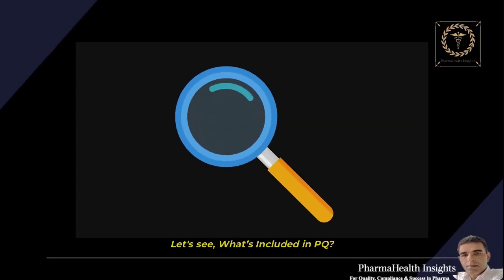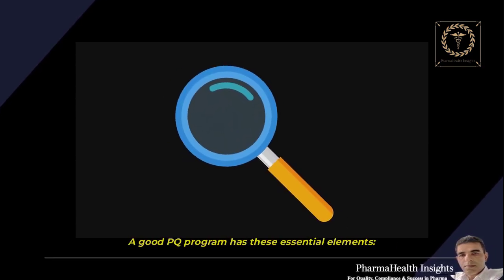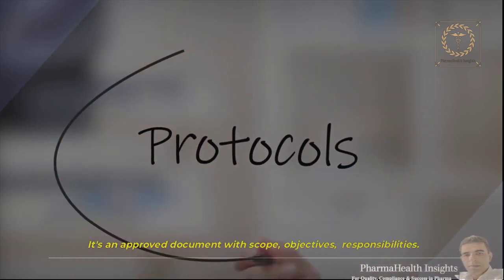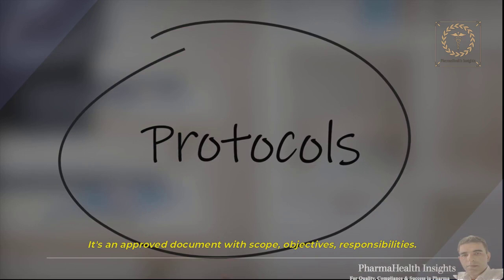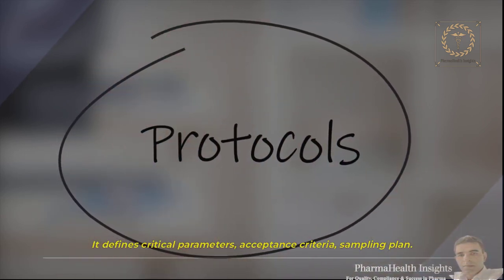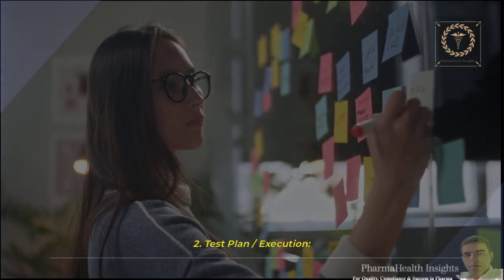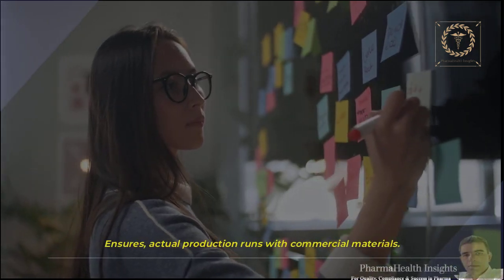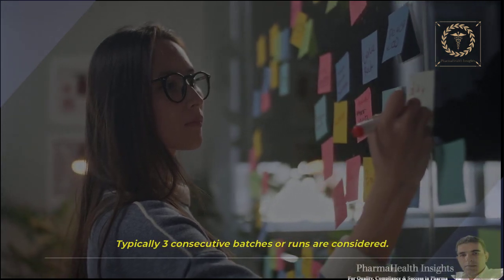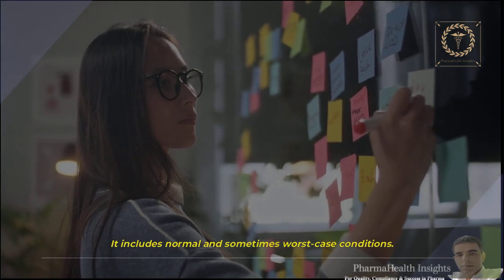Let's see what's included in PQ. A good PQ program has these essential elements. 1. PQ Protocol. It's an approved document with scope, objectives, responsibilities. It defines critical parameters, acceptance criteria, sampling plan. 2. Test Plan, Execution. Ensures actual production runs with commercial materials. Typically 3 consecutive batches or runs are considered. It includes normal and sometimes worst-case conditions.